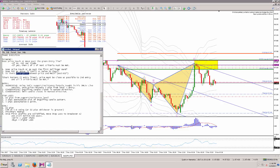Okay, so let's look at a couple of pairs here, and let's analyze them. Let's look at this one right here, the trade that I'm in right now. Does price touch or move past the green entry line? Actually, I should talk about this one first. On shark patterns and shark patterns only, which this one is, shark patterns are going to give you 2 entry lines. It's more of a zone, if you will.